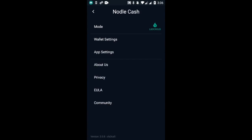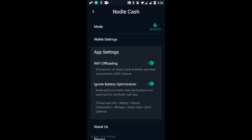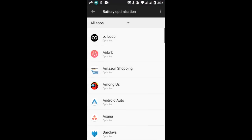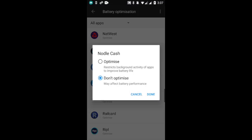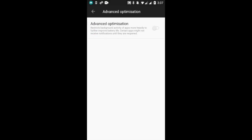Head into the settings and you can see mode. You've got eco, expert and ludicrous. As you can see, the higher amount that you click, the more you'll earn, but it will drain your battery a little bit more. You go into the app settings, you've got Wi-Fi offloading. If you don't have an unlimited plan, it's recommended that you click this. And then you've got ignore battery optimization. For this, you simply go on your apps, choose the app that you're looking for, which is Nodle Cash, and you want to click do not optimize. If possible, you can go into advanced and click don't optimize. This makes sure that it does not pause your app in the background.